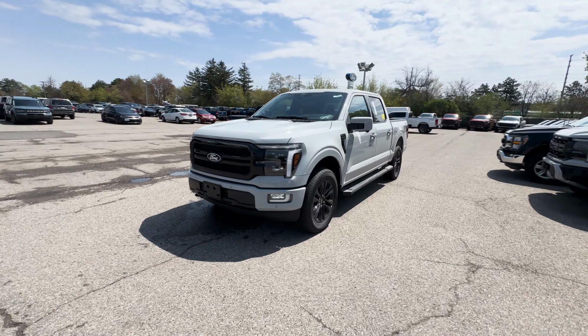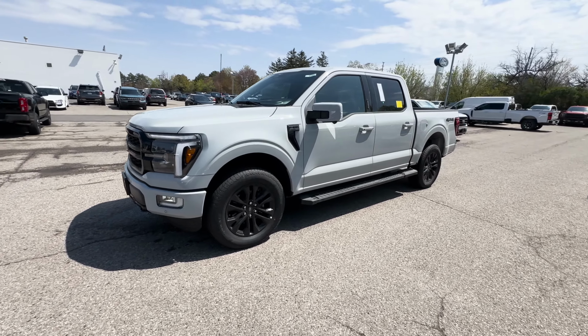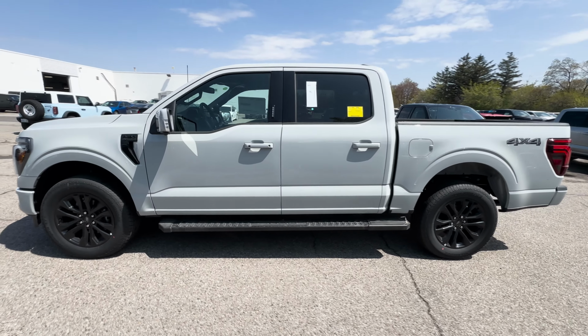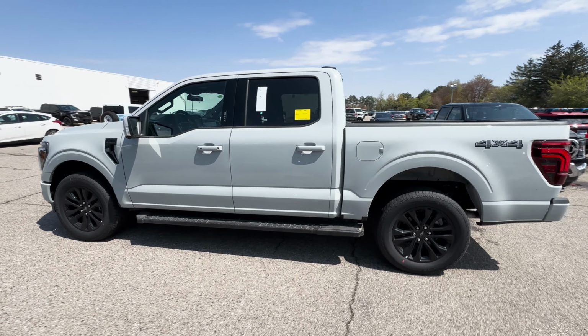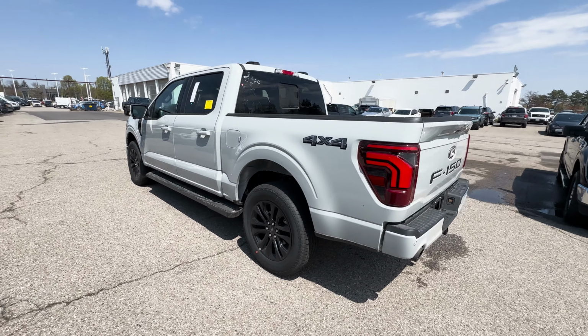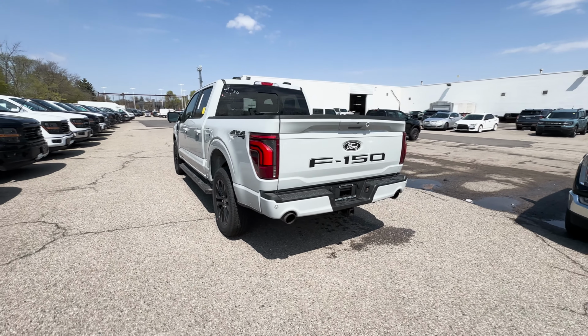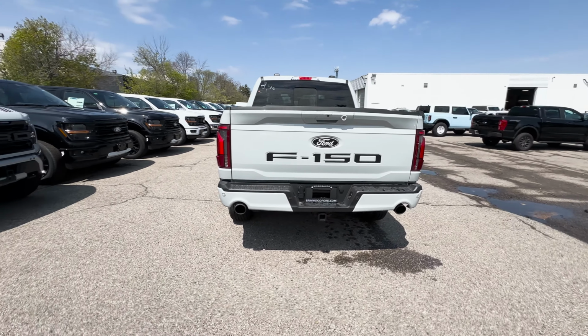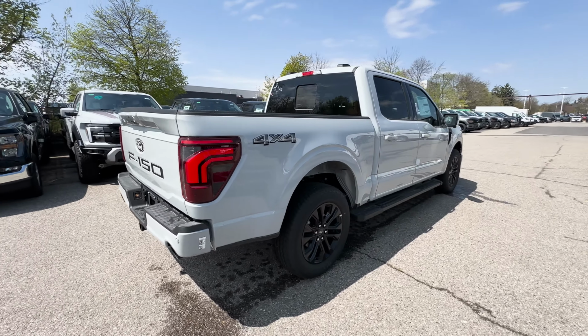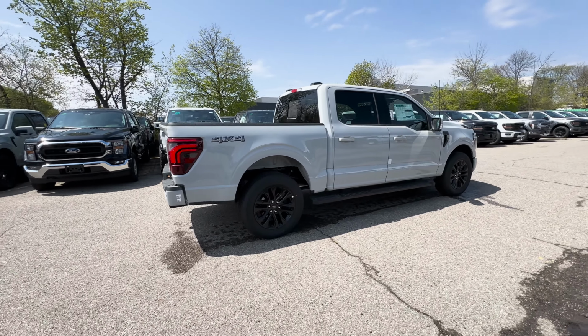Here is the redesigned or refreshed, whatever you want to call it, 2024 Ford F-150 Lariat. In this video, I'll be going over what trims are available with the F-150s, what safety features you get with this trim, the exterior, the interior, the infotainment system, and the pricing. Also, the 2024 F-150 has gone through some changes, and that's exactly what I'll be covering in this video.